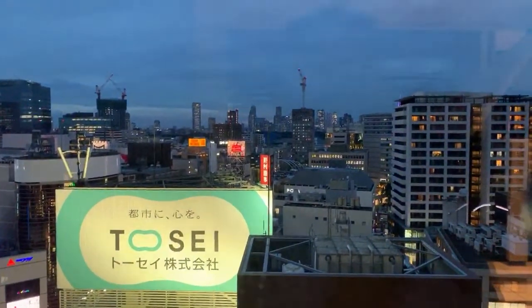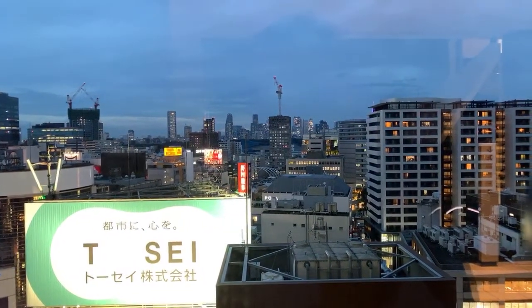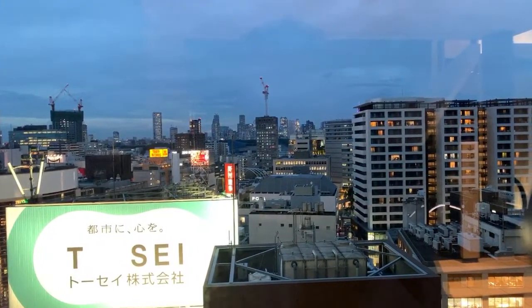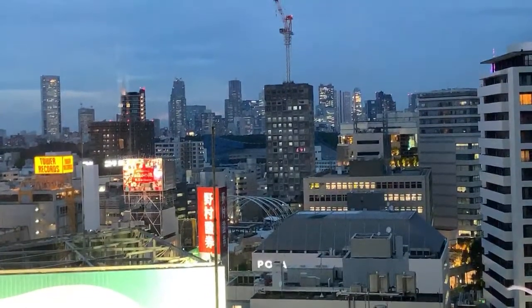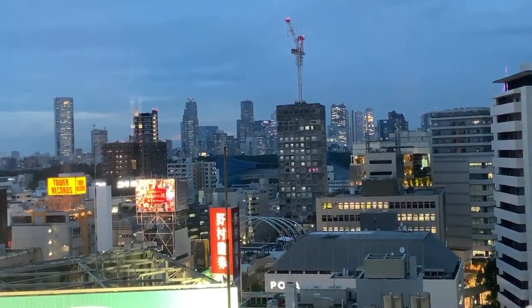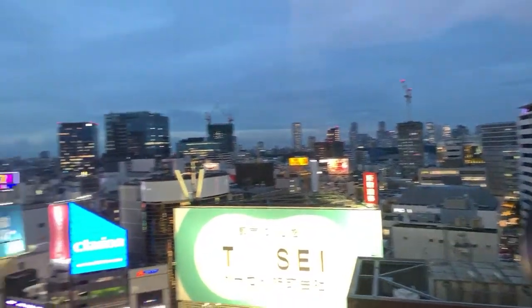And what you see here in the distance is Shinjuku. It looks a little bit better when you have a purple sky or any sky, but right now it's a cloudy sky. So that is Shinjuku. Shinjuku, you can walk there in about 40 minutes from Shibuya.